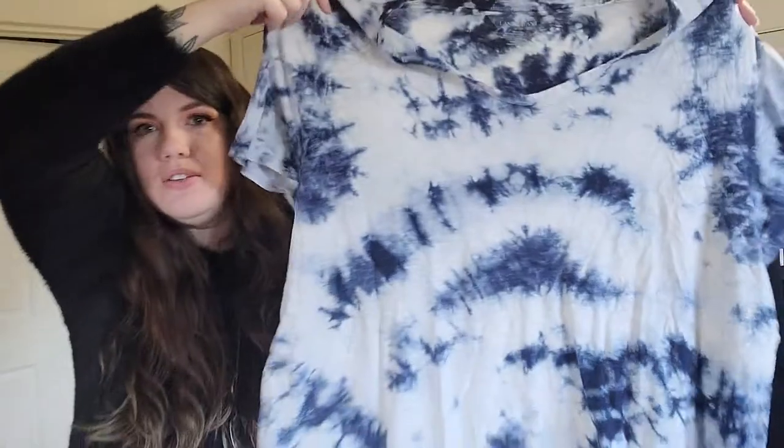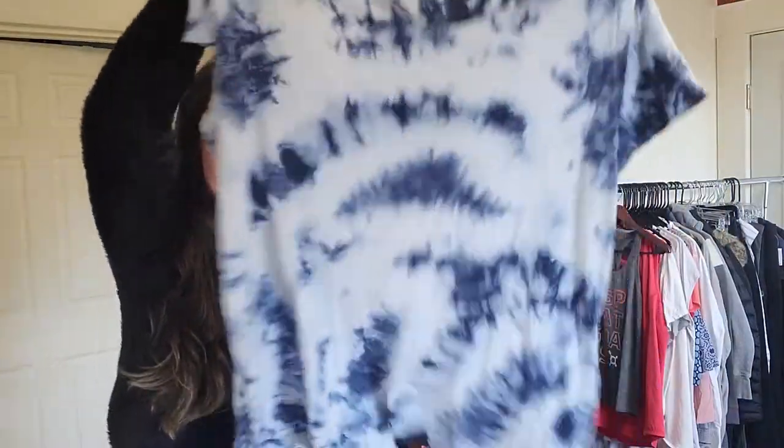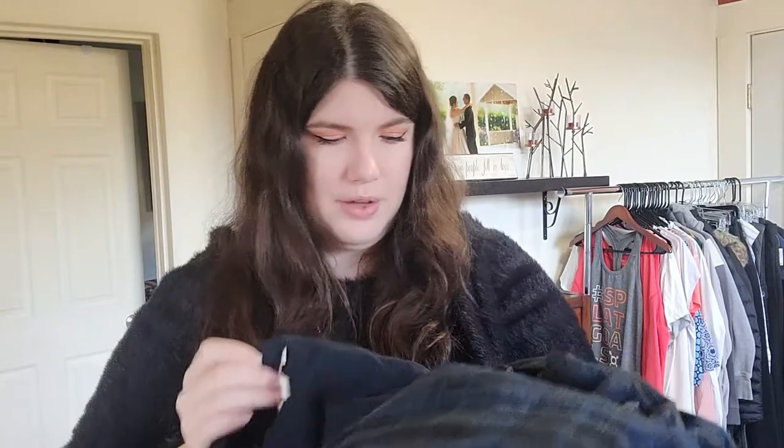Lane Bryant 22/24. This I'm going to try on probably. It's a cute little tie-dye shirt. It's a little bit shorter in the front. I didn't see any stains. It's hard to tell. Well, I'll find out though here soon enough.